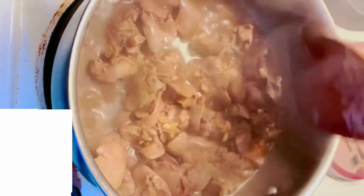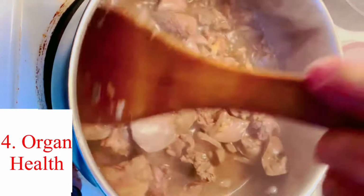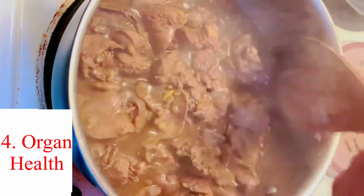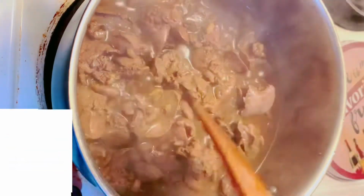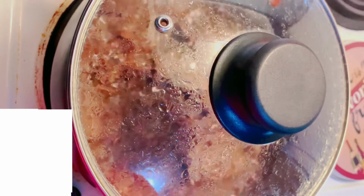Okay, so the next health benefit of chicken liver is organ health. It is often called a superfood. Chicken liver is packed to the brim with nutrients to keep your body healthy. Vitamin A helps protect your vision and eye health, strengthen your immune system, and helps organs like the kidneys and heart function properly.